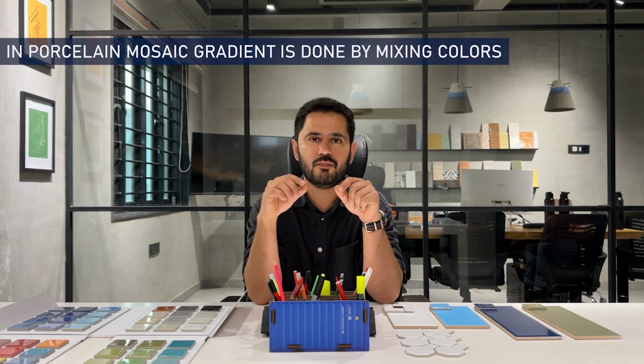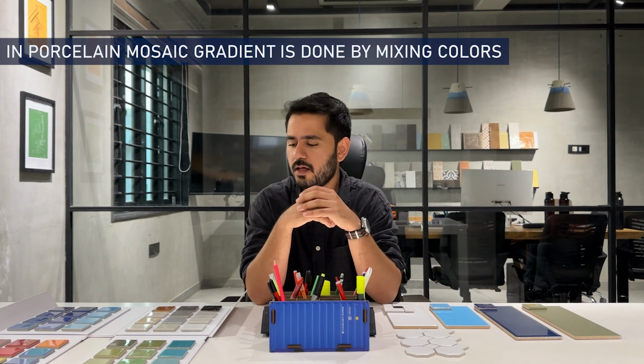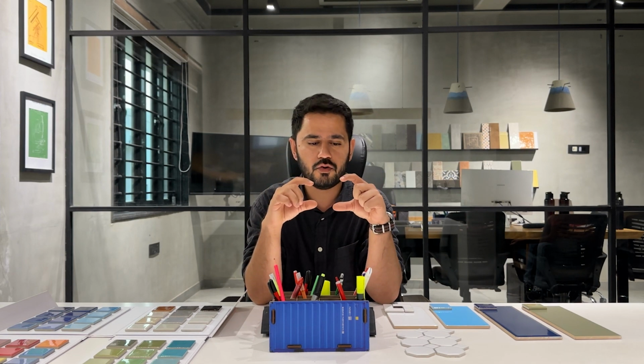And in the porcelain mosaics, what we do is we mix 4 or 5 colors, or even more if required. And we mix the tones of gray. Maybe we choose 4 different types of gray. We mix them together in one sheet, so it looks like a gradient of color in the porcelain mosaic panel. So whenever it is installed, it gives a seamless look. It is like a little bit up and down, and any of the colors is possible.